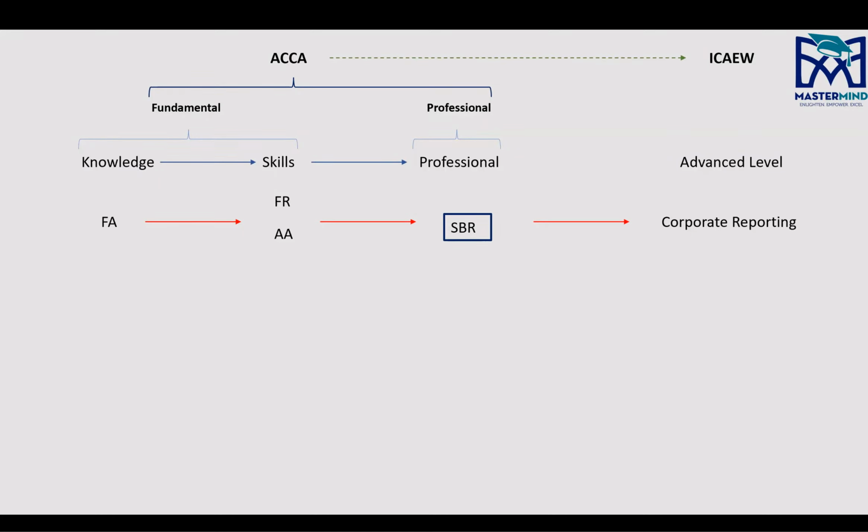The paper itself, yes, there are a lot of things that are not the same as FR. In my last 7 years of teaching experience, it used to be P2, Corporate Reporting, at that time, and now it's SBR. Things have changed a lot. The examiner expects you to be able to explain, to discuss or advise, right? These three things are the most favorite things of an examiner at SBR level: discussion, explanation, and advice, along with supporting calculations.